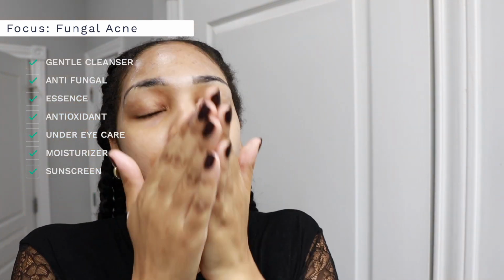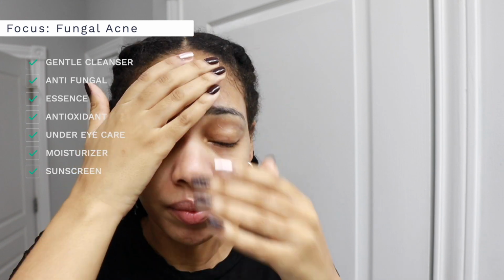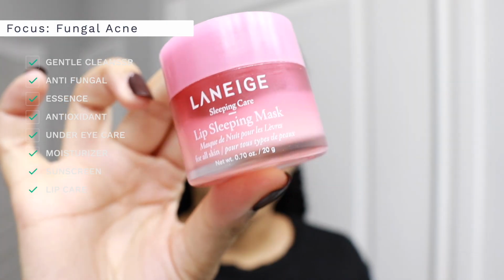I keep telling you guys that you have to wear sunscreen, but it is very, very important, especially if you are treating your skin, because your skin can become more sensitive to the sun, and the sun means more damage. Don't work backwards.